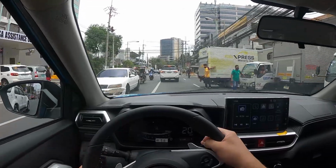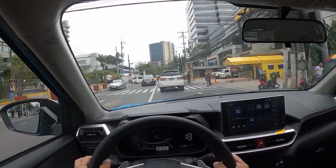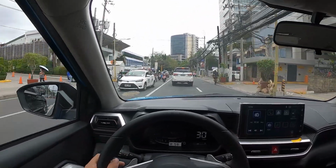Overall, the Raize feels well put together. It's a low-budget car, but it doesn't feel like it so much when you're driving it. It feels relatively solid, especially for the price.